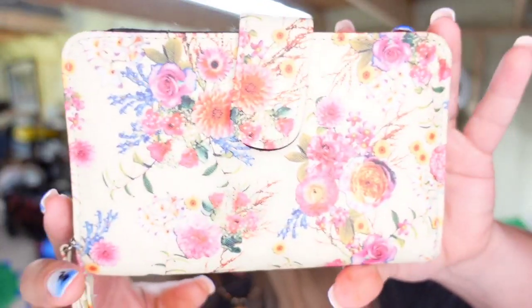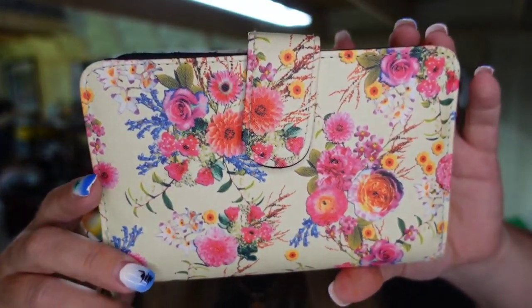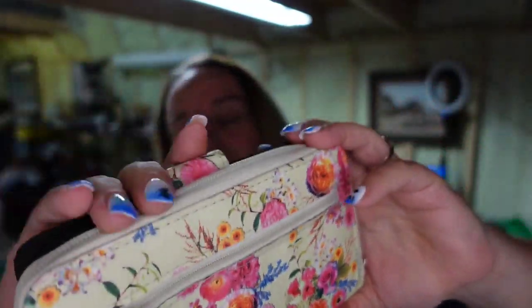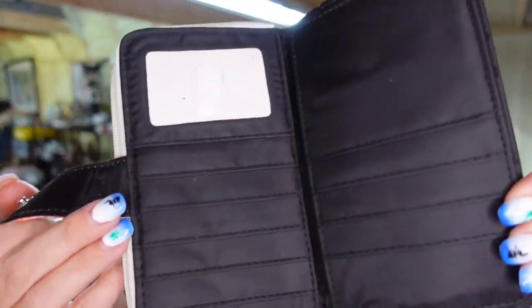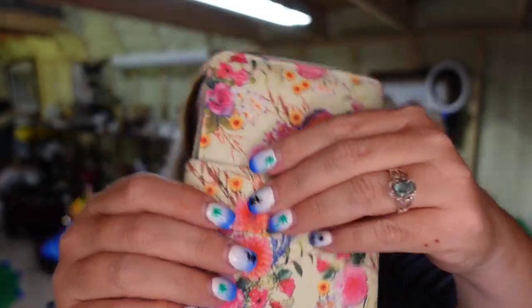Next, this little wristlet was in a drawer that I bought at an online auction lot. So I listed it. It was actually generic, no brand, but it does have like the RFID blocking. So I put RFID floral. It has not ever been used, you can see. And this one sold for $10.49. So it's about an $8 profit. And it sold pretty fast. It sold in about a month.